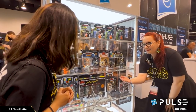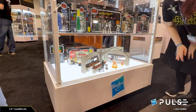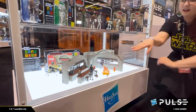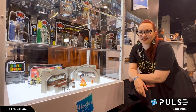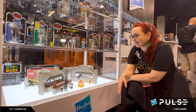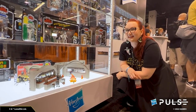As well, on the bottom shelf here, you can see our play set. This is the Navarro Cantina. We have an awesome setup that you can see at the show here. This is actually 2 sets combined together, and you can see all of the amazing little details in this cantina, the knocked over and broken glass elements, the people charging in through the windows and the door. This one's amazing, and it's so fun to set up.